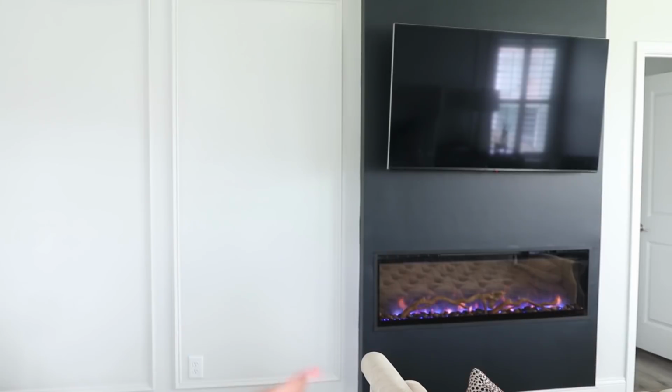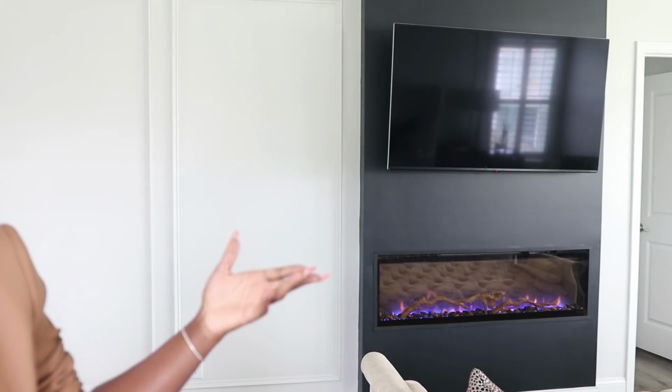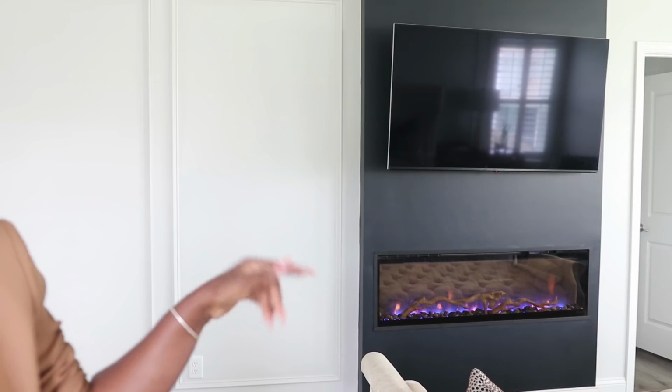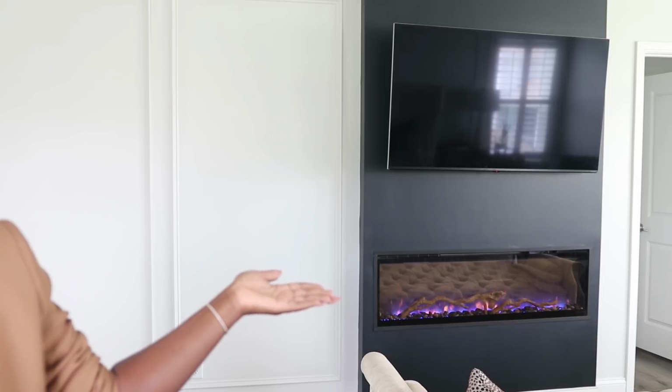This is when my fireplace came into play, and I'll turn the camera. This is when my fireplace came into play. I had another fireplace here, if you guys remember. That's fine if you don't, but I had put the fireplace there. It stuck out entirely too much.